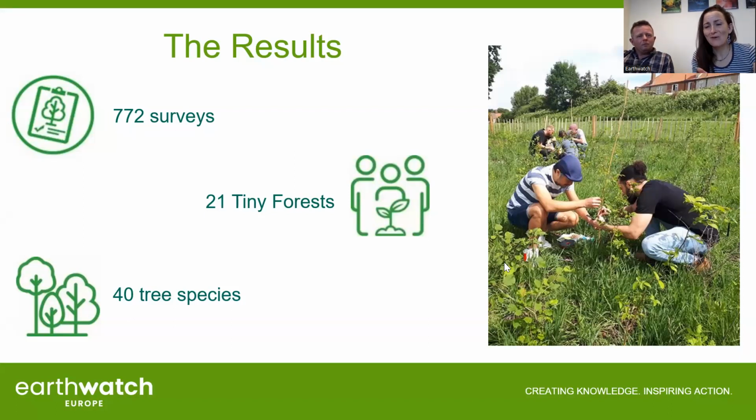Well, Carbon Week, and it was only 1 week, was incredibly successful. We had 772 surveys submitted across 21 different tiny forests, measuring 40 different tree species. So well done, all of you. That's an amazing, amazing effort. And it's the first time we've tried anything like this.